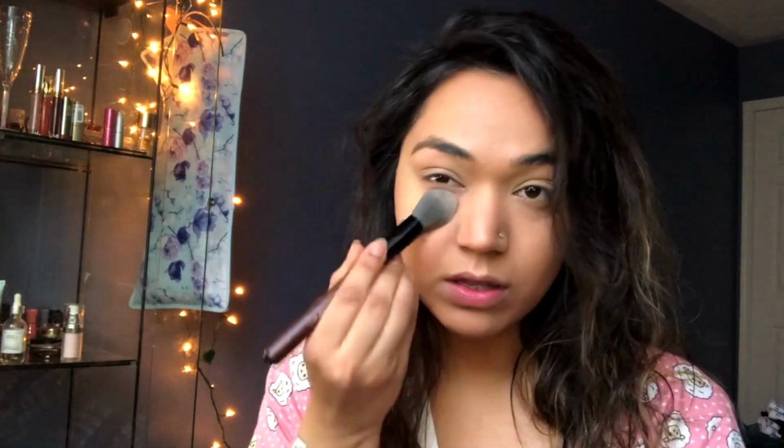Now to set all the concealed areas, I'm using my e.l.f. translucent powder, and I'm setting all the concealed areas.